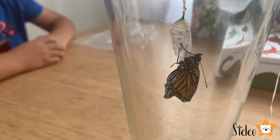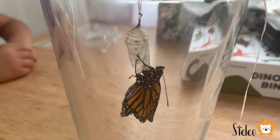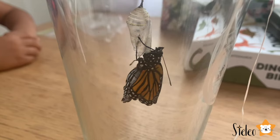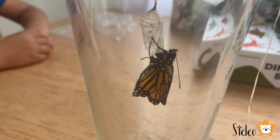Has it come off the cocoon yet? Yeah, you see the cocoon now is empty. But is it? We did it! We got a butterfly.